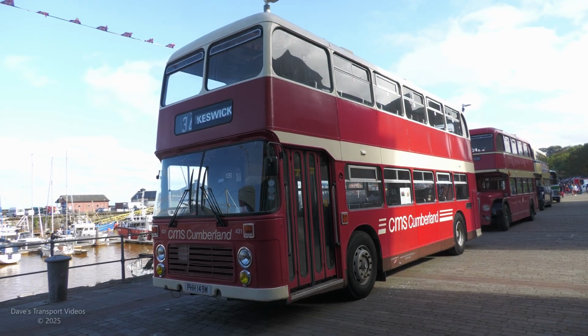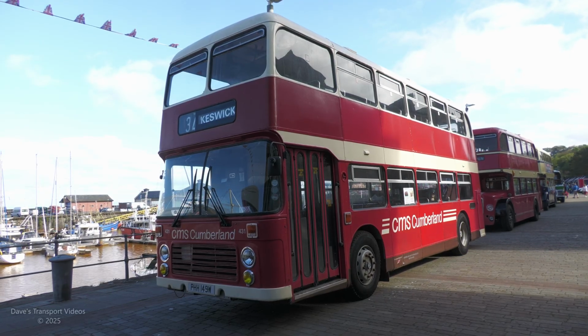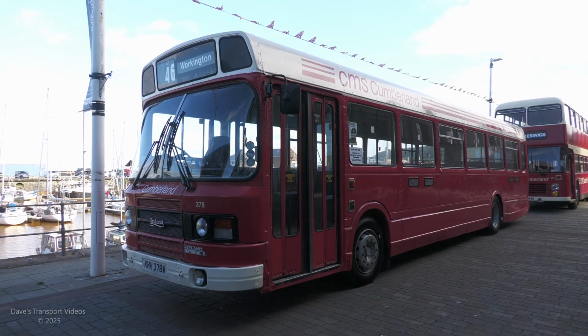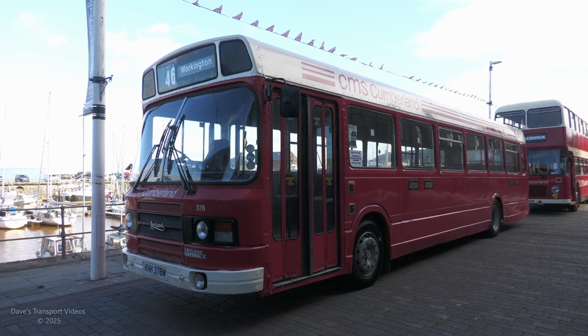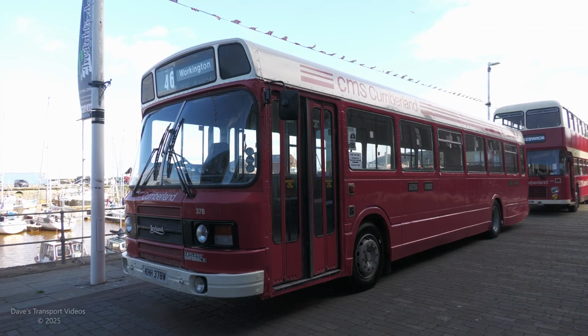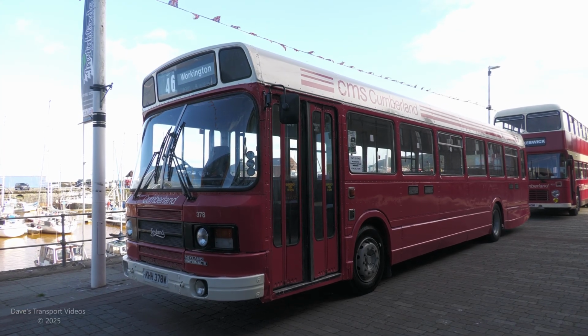This is Cumberland 431, an Eastern Coachworks bodied Bristol VR. It was new to service in 1980. This is Cumberland 378, a Leyland National 2 that was also newly introduced to the operator in 1980. The National 2s differed from the Mark 1s with their bulbous front nose and choice of engines.